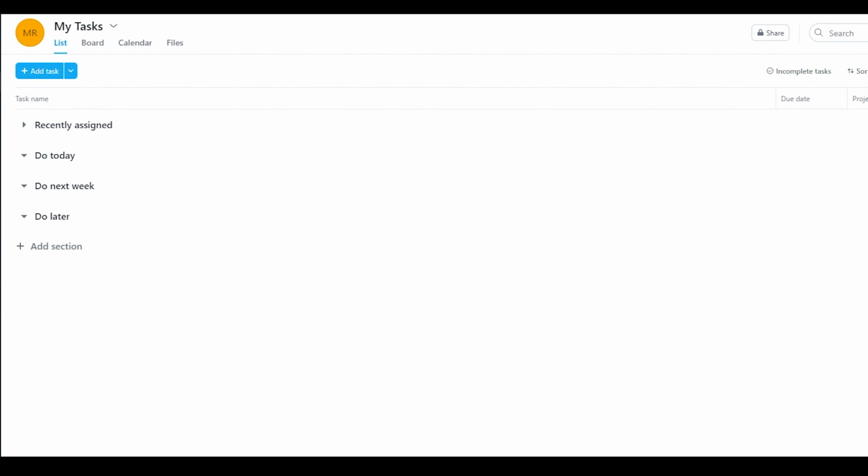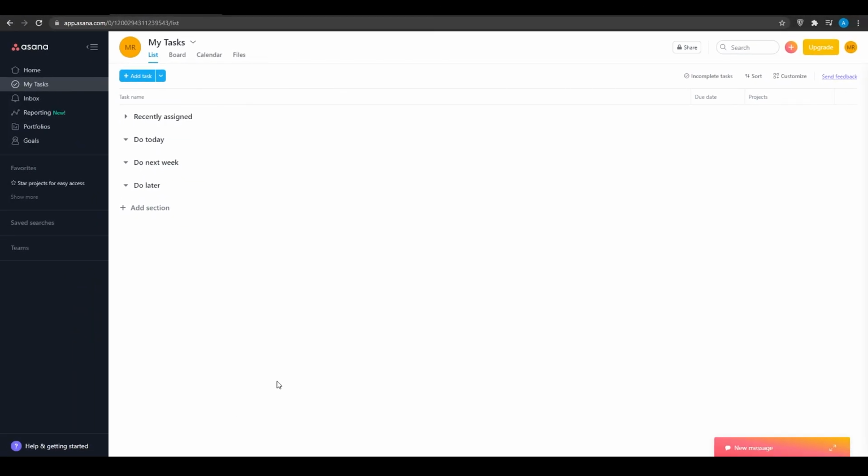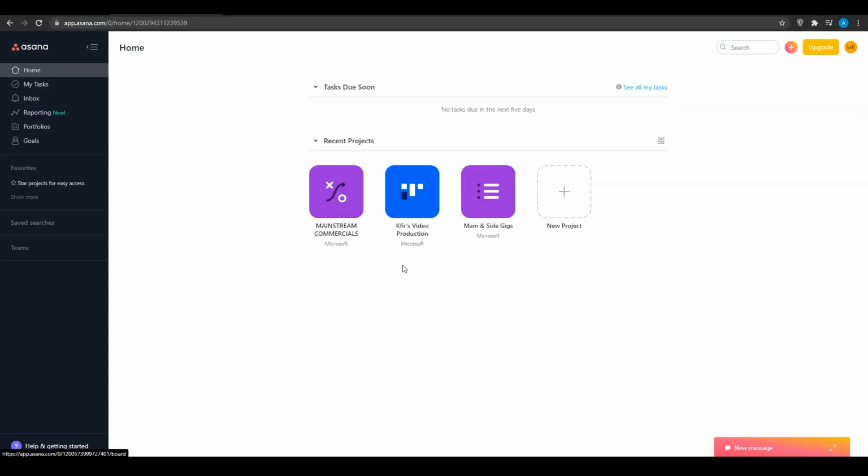Similarly, these are all the features that a team could possibly need. Other than that, you can explore on your own, but honestly these are the main things that you will need for your own production or for your own company.